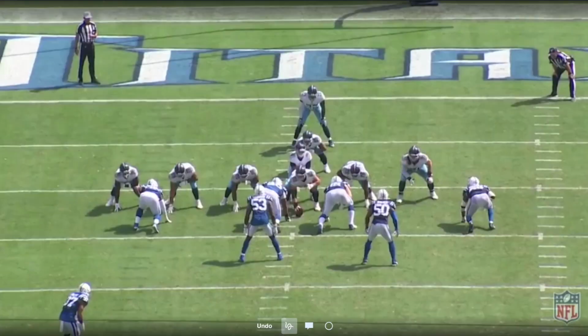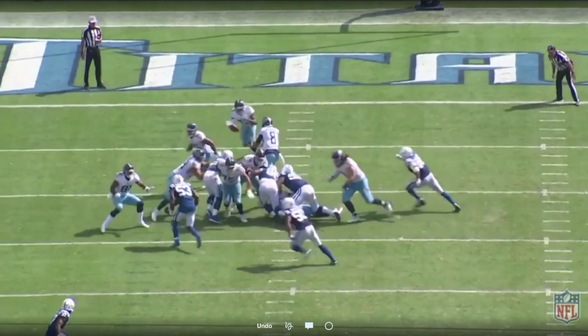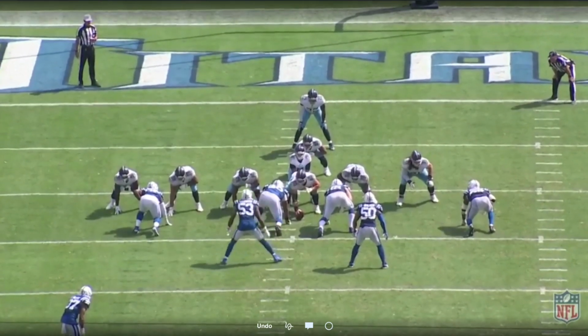Here's another run against the Colts where the defensive end is going to spike inside right here so that the linebackers can fast flow over the top. Specifically this backside linebacker. I want you to watch him. He gets to square up Derrick Henry on this play, and Derrick Henry just spins off of it. I mean, that's the type of running back he is.